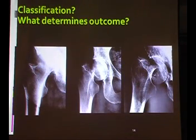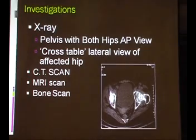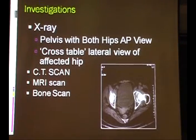So what determines the outcome? Either whether it is displaced or undisplaced, thereby meaning whether it is stable or unstable. Investigations: you customarily take a pelvis with both hips AP view and a cross-table lateral view. There will be at times a valgus impacted fracture or a patient walking into your clinic with very minimal pain or internal rotation only. The patient is walking, he is able to do an active leg raising, and the X-ray seems normal. So this is where you need to do a CT scan which will show you this intracapsular fracture neck femur.